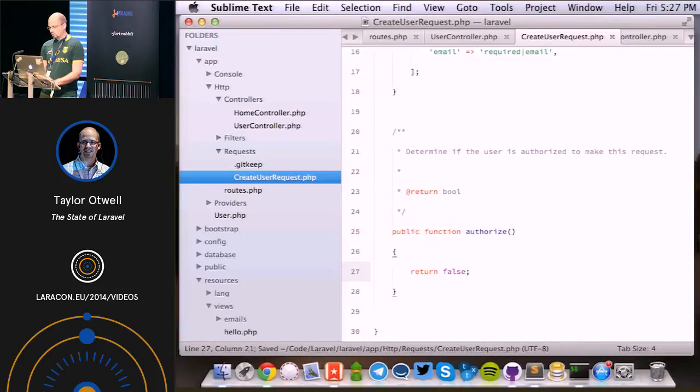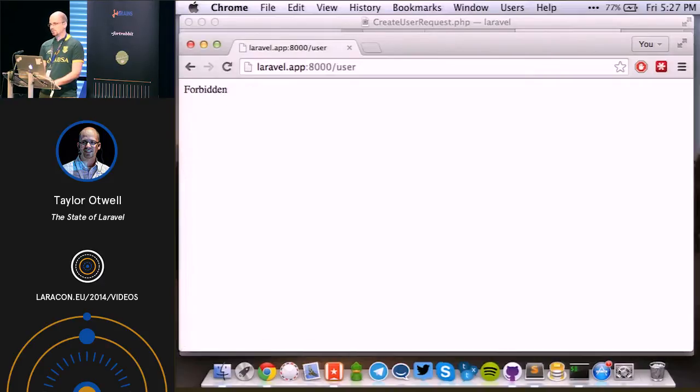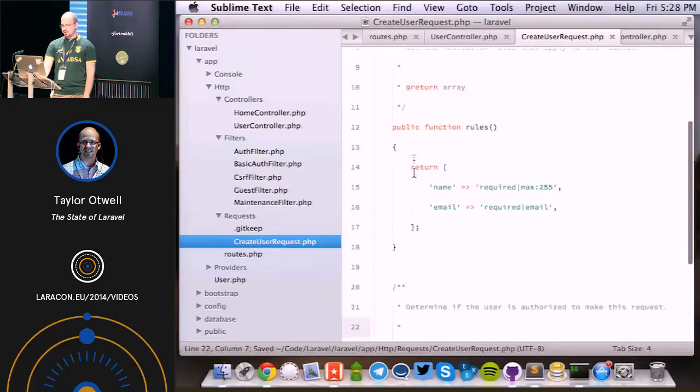Say authorize returns false. I'll give you a good example of that in a second. But say these are all filled out. This got forbidden since we returned false. What you would do here is, to give an example from Laravel Forge, if you're trying to update the IP address of a server, you would make sure that the user that's trying to do that action actually owns that server. So you just return a Boolean like the user ID on the server record equals the ID of the logged in user. So it's a simple, fast way to do authorization and basic validation.